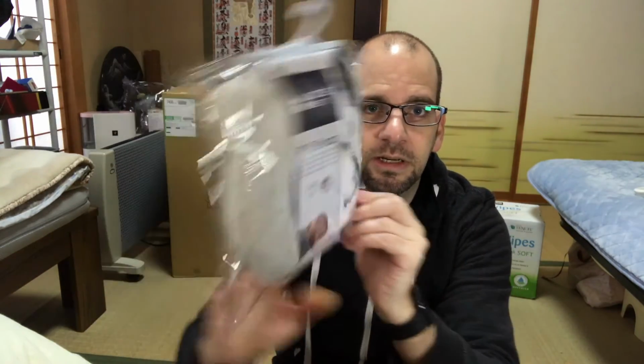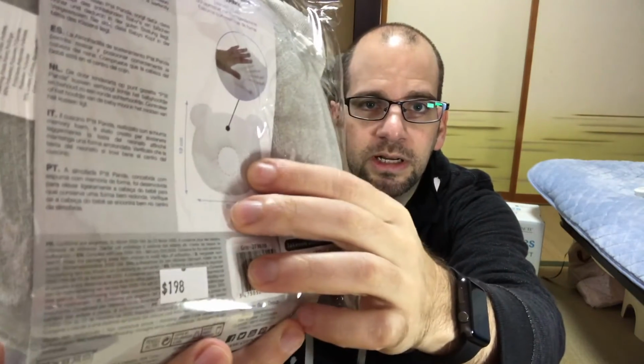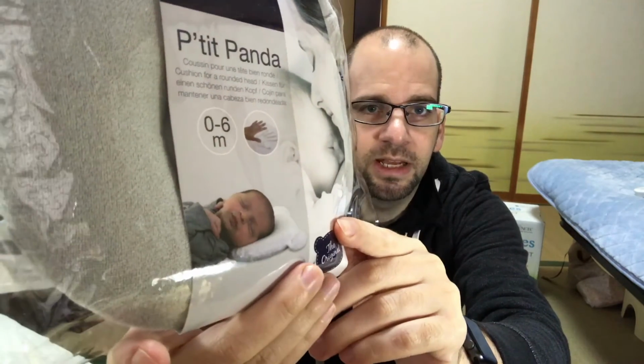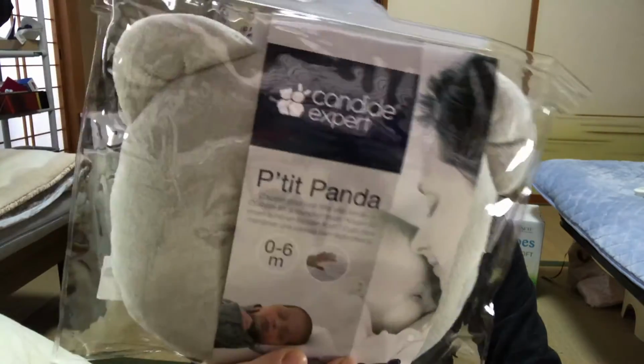Anyway, today I wanted to do a real quick video about flat head syndrome prevention pillows. So you may have seen things like this, which is basically a donut-shaped pillow with an indentation in the middle, where your baby's head is supposed to go, which is supposed to prevent him or her from getting a flat head from lying on their back all the time. That's the theory. So I was actually given this as a gift a couple weeks ago, and I haven't tried it yet. You can see it's still in the wrapper.